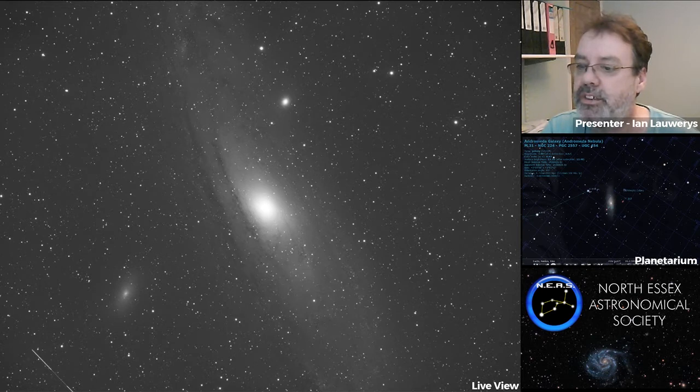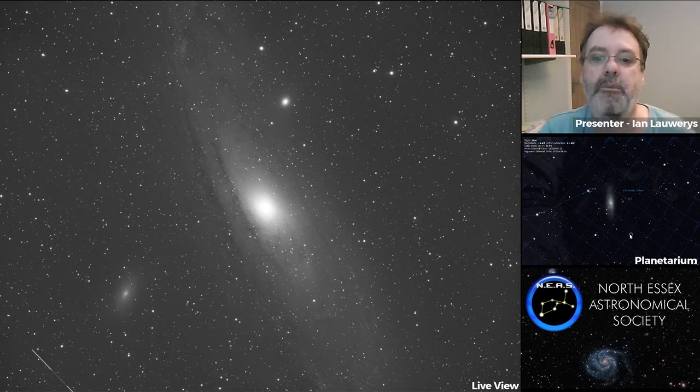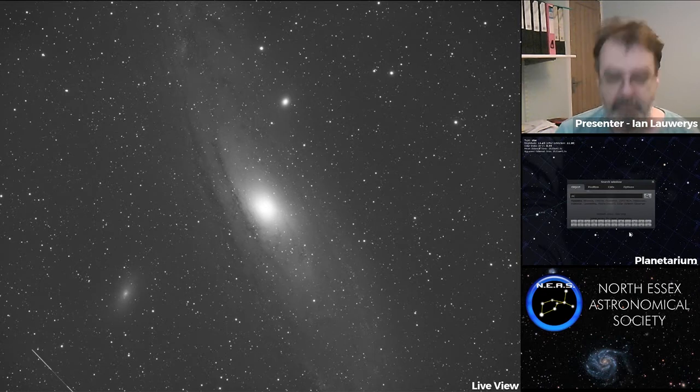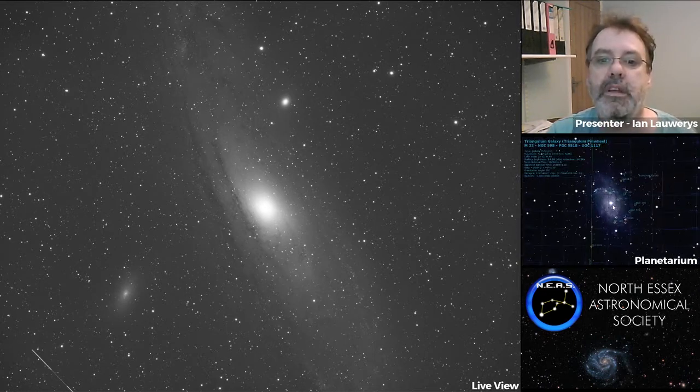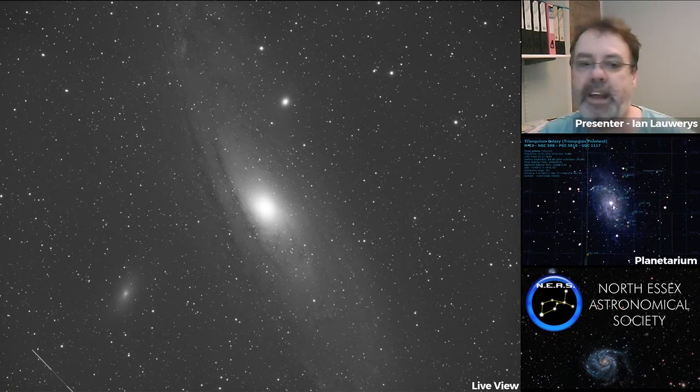Now, what we're going to do next is take a look at another galaxy. So I need to reposition the telescope and set a few things up. First off, we'll tell you what we're going to look at, and we're actually going to look for M33, which is another galaxy. Here it is. This is our planetarium view.